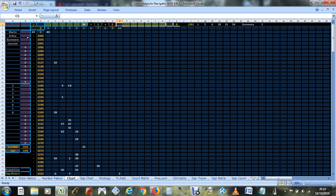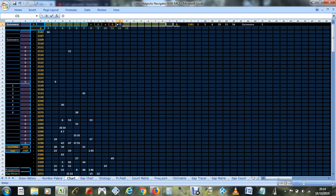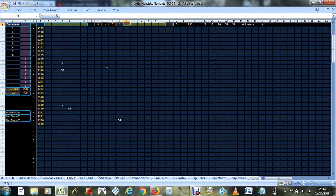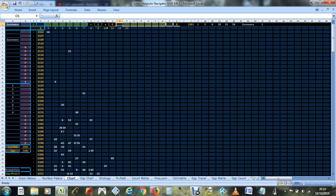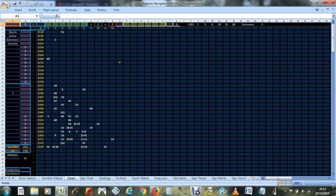Now if we narrow it down to the machine that was used, which was Guinevere, that's the chart for Guinevere. And this is where the winning numbers were on that. Now if we narrow it down to set of balls 3, that's the set of balls that we used. Then this is the chart for set of balls 3.